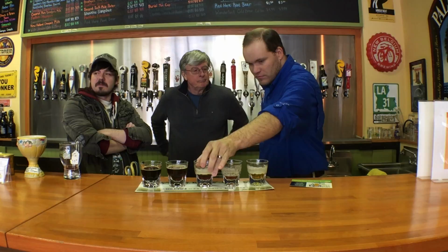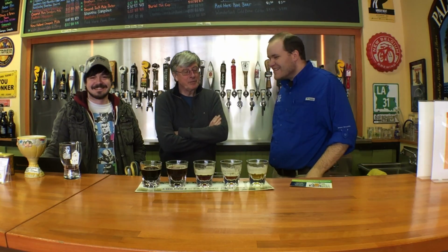So that is an English style barley wine. Unlike the American barley wines, it's a little bit sweeter, less bitter, but very balanced. Very much fitting for this kind of bad weather we're having today. Yeah, it is a little rainy outside right now. I grew up on barley wines, being from England originally. So barley wines were very much part of my heritage. Really. Okay.